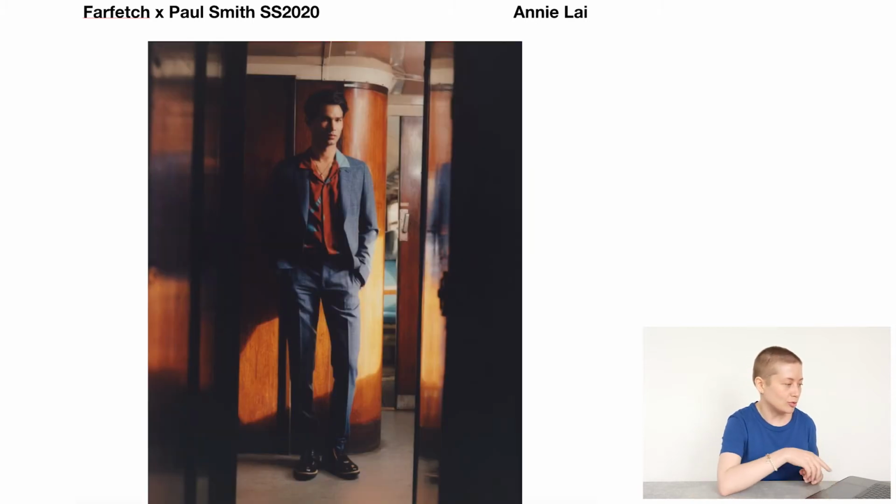And another example from this campaign, I think it's also inside the train, which looks very retro, and again, I think nostalgic feelings, as long as they coincide with the values of the brand, work really well with the consumer, with the viewer. If you bring out some nostalgia, I think it really attracts everyone.